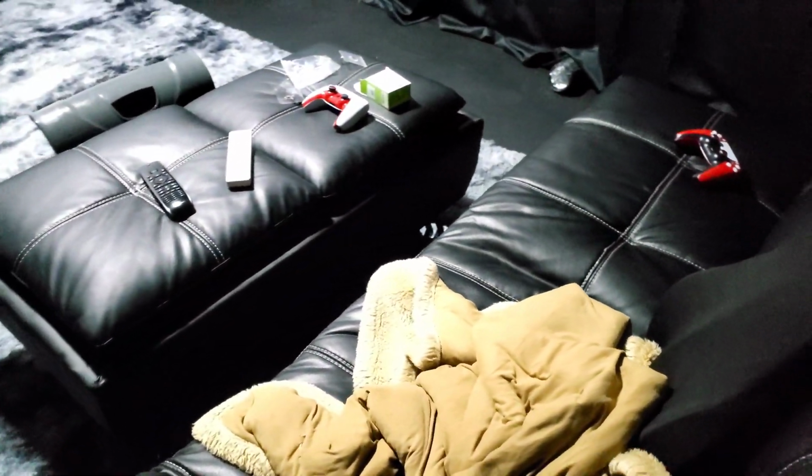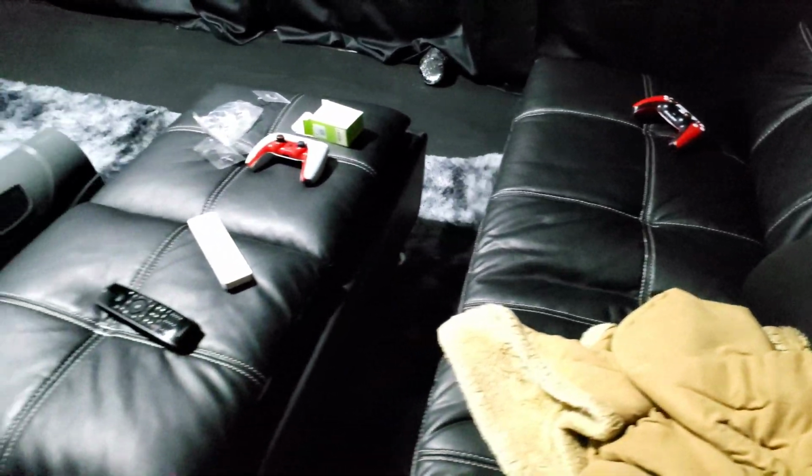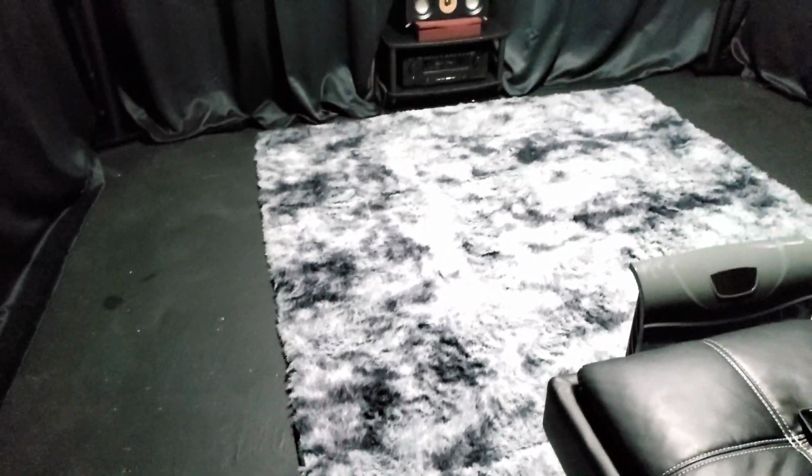I did the subwoofer crawl. Here was where it sounded the best for my center listening. It's over here somewhere. So I put it here and it's great. I love the way it sounds now.